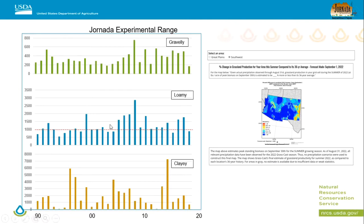Similarly, on a loamy site, which is kind of the mid slope, we see the same kind of trends, but there it goes as low as 500 pounds per acre per year, and it can go as high as 3,000 pounds per acre per year. Then we look at some of our clay sites, and again, the axis has changed here. We can see some years that we go as high as 7,500 pounds per acre per year production, and some years that we're down around 500 pounds per acre per year. Without a doubt, a huge amount of temporal variability and a pretty fair amount of spatial variability.